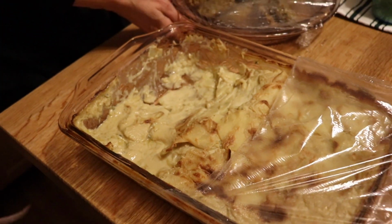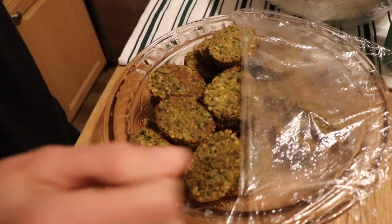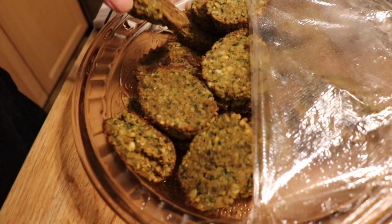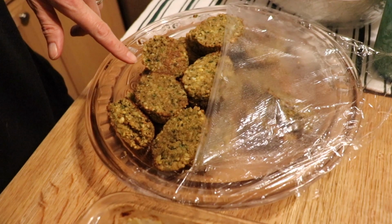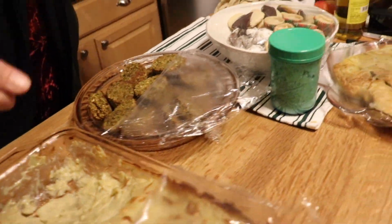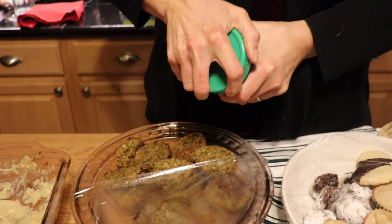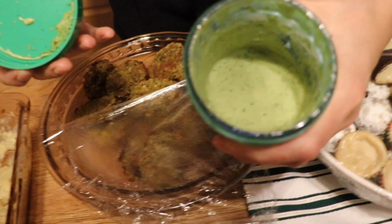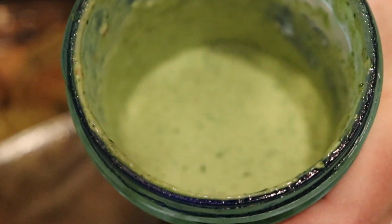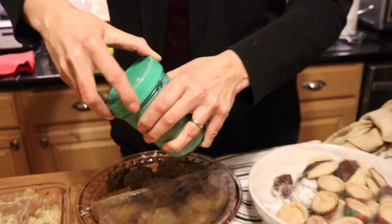Behind door number 2, we have some homemade falafel, which was a real hit. Also delicious. A full bunch of cilantro in there, and we didn't fry it. We baked it in the oven. Oh, it's so fragrant. Yes, and you made a dressing to go with that. I made a dressing, which is basically our ranch dressing with some of that cilantro sauce. So it's ranch with a little bit of a kick. It's like a jalapeno cilantro ranch. Nice. Perfect.